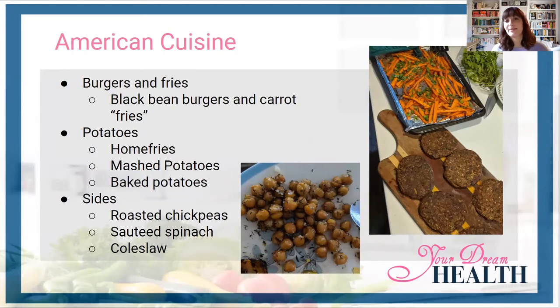Also, with American cuisine, I think of potatoes. You can come up with your own home fries, mashed potatoes, baked potatoes. Potatoes are really versatile, and Americans love potatoes, so why not create your own dish? Also, I always think of Americans, we love sides. We can't get enough of sides. And so you can have a main focal point of your dish and then a super easy side as a nice little complement to the meal.